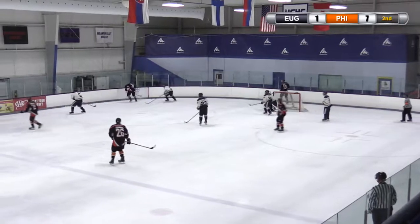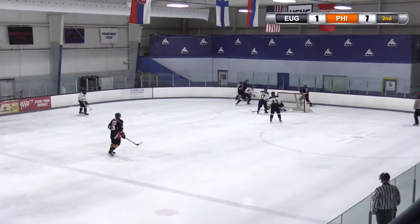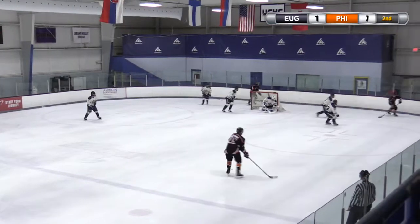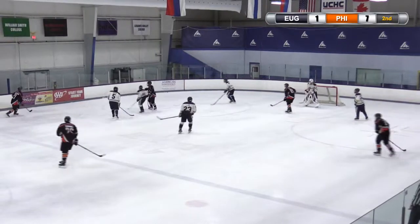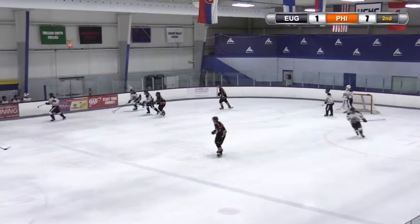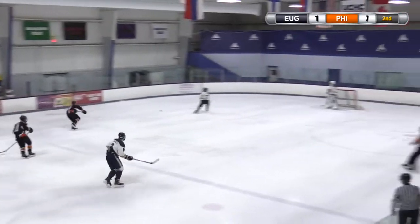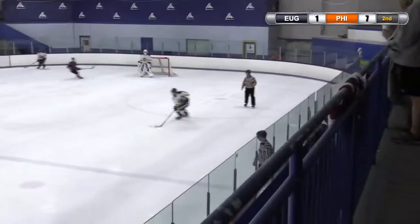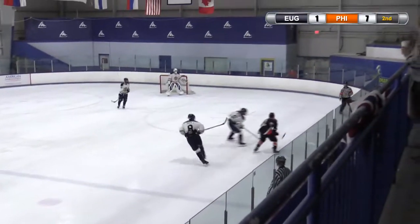That shot skies over the crossbar of Royston. And out to the point, cross-ice pass, caught a couple deflections, and then caught the mask of Master. Fortunately, he's wearing a cage, so he's all right. Rhodes gets it out of the zone. It's thrown right back in. Bauman has it. He'll sauce it over here to the near side. That skips past Rhodes.